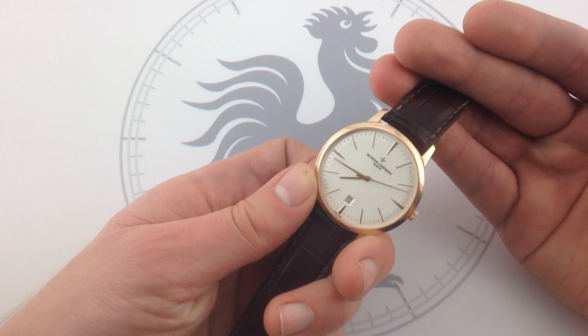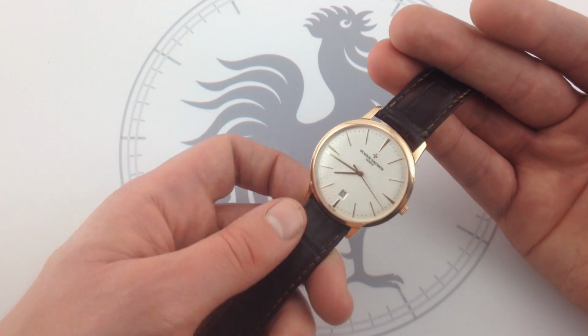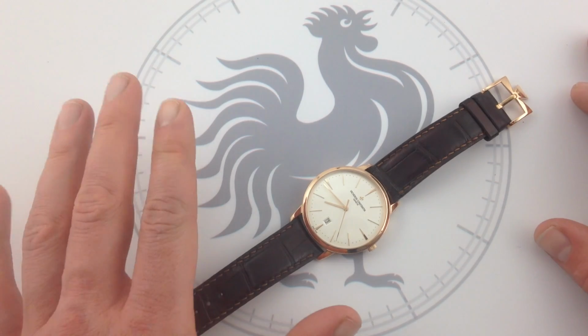I would argue that the Patrimony Contemporaine, now known exclusively as of 2014 as the Patrimony in the VC catalog, is the emerging icon and the face of Vacheron Constantin. Let's go over why that is.